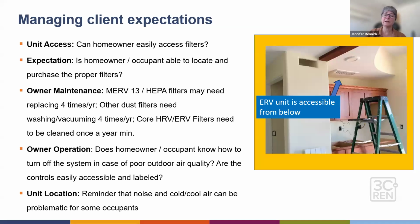Because supply only, ERV, or balanced with the supply, and HRV, any of those, they require a MERV 13 filter. And you have to be able to get to the filter and change the filter. And some of the units have a pre-filter, so they have to be able to get to that. And also they need to be able to maintain and inspect the ports where these ducts are pulling the outside air in and where they're exiting.